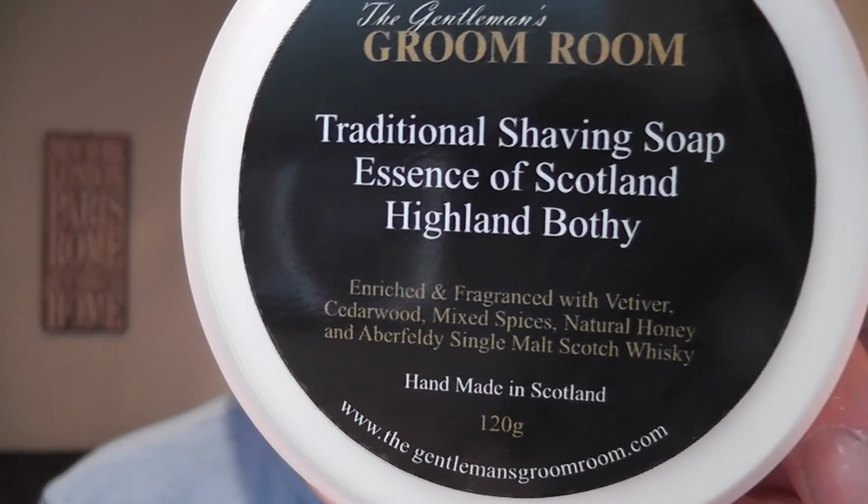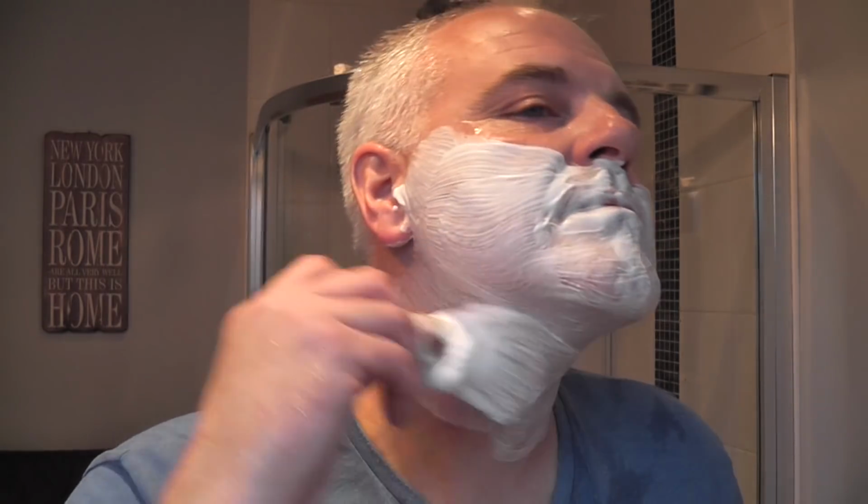Back for the third pass with this wonderful Graydog Boar brush with the Gentleman's Groom Room Highland Bothy soap. Where did that lather go? It went on the floor. This is just wonderful.